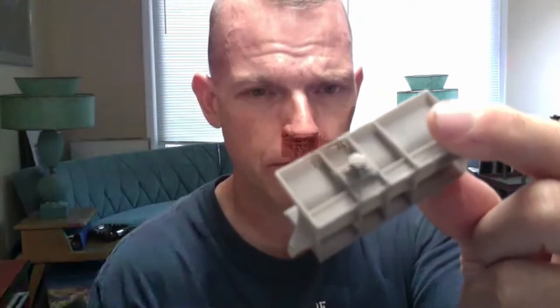And this is not filament printing. This is SLA, stereolithography. So you can see, well, maybe you can't, but the texture is really, really smooth. There's no layer lines in it.